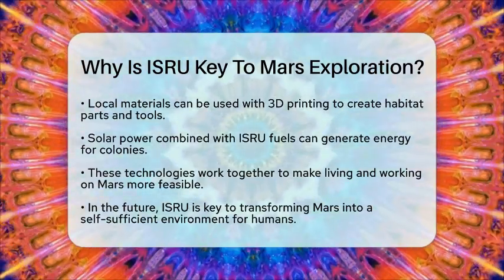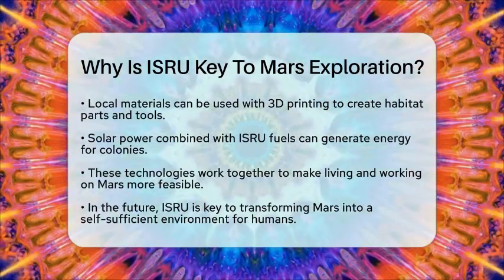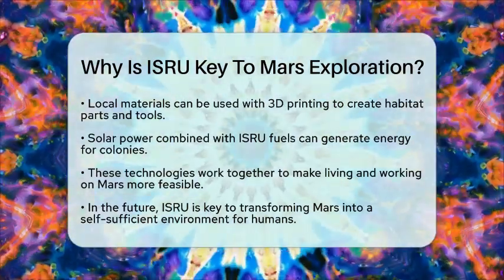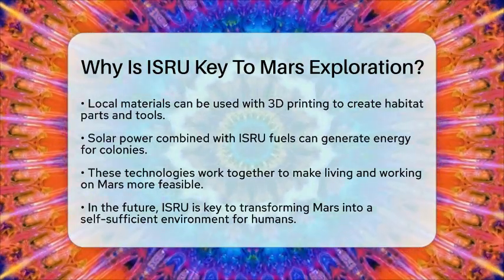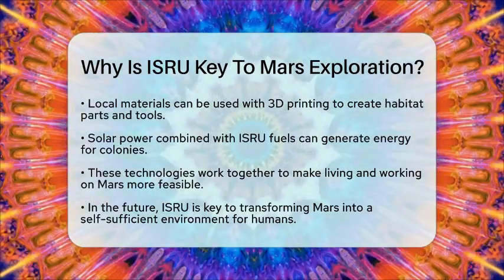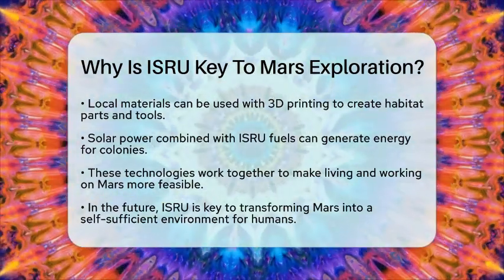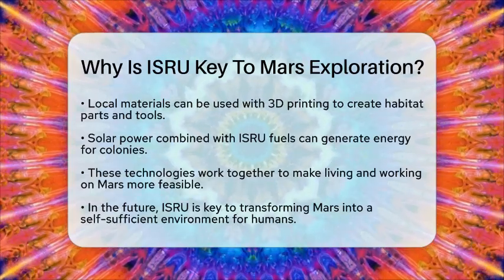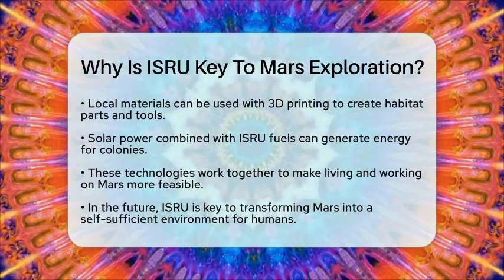In the long run, ISRU is essential for making Mars a place where humans can live, work, and explore more deeply. It turns Mars from a distant and hard-to-reach destination into a new home that supplies its own essentials. This will lower costs, increase safety, and open the door for future generations to explore the Red Planet. Without ISRU, establishing a sustainable human presence on Mars would be much harder, if not impossible.